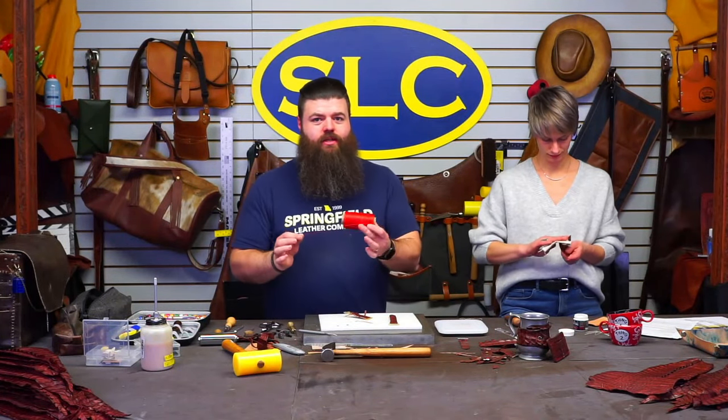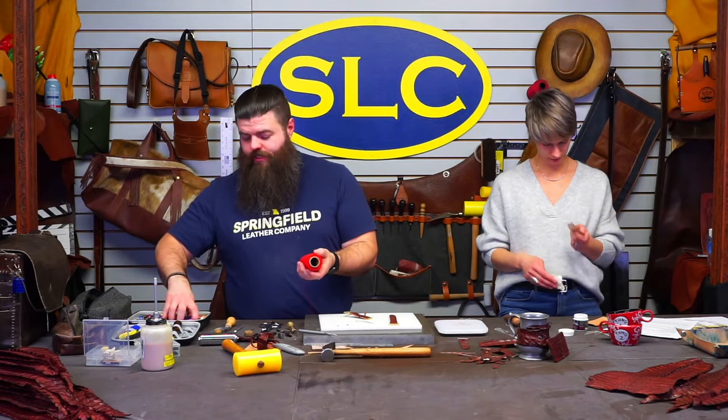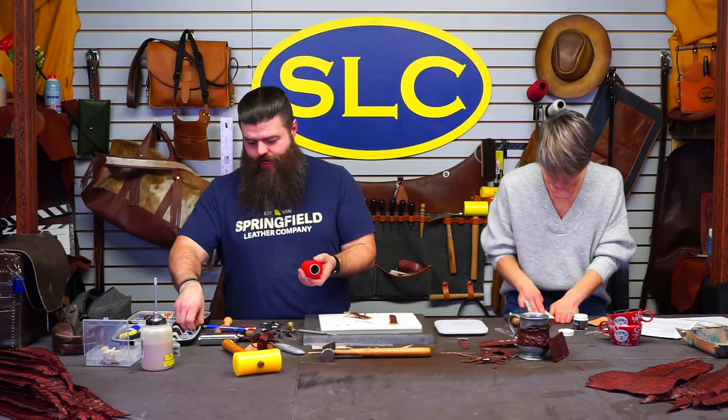The thread that I'm using is a Rhino thread that we sell here in-house. And we have just a ridiculous amount of colors of this Rhino thread. I think there's 40 or something? That's a lot. It's a lot. So these are all the colors that we have.